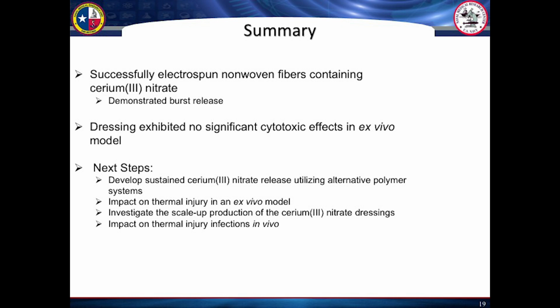We're actually working on moving this to the sustained release portion. So we're using different polymer systems so that instead of releasing all the materials in 3 hours for the burst release, we can actually release them over 72 hours. So if you can imagine, a service member gets injured, they put one dressing on, they get an initial dose, and then it lasts for the next 72 hours. They don't have to do anything. It's continually giving them drugs. And then when they finally see their clinician, they have a jump start on their healing process. That's really what we're aiming for.